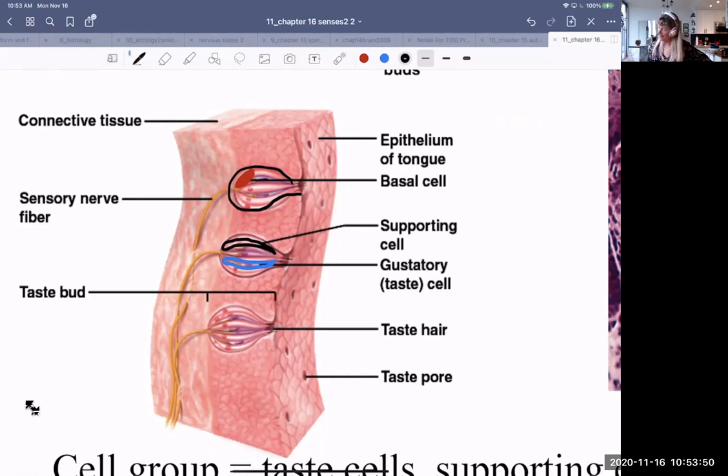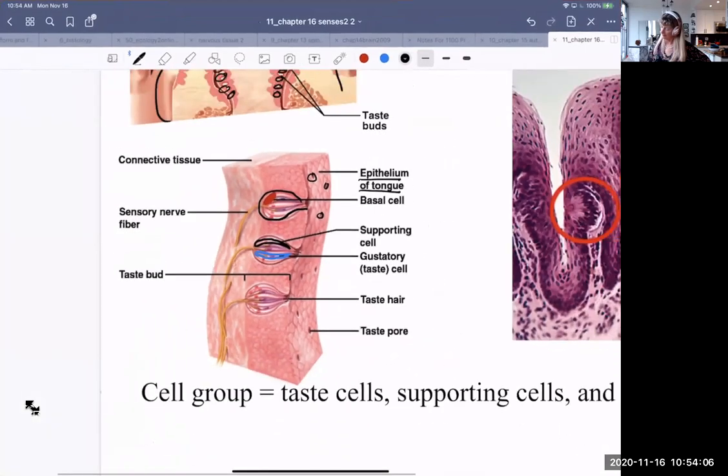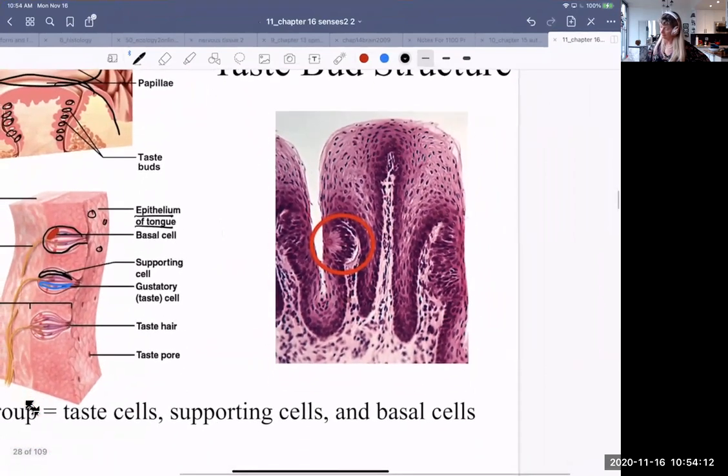Yeah, so this is the surface of the tongue, the epithelium of the tongue. And here are all your pores. All right, awesome. So looking at a micrograph, you can see that the pore is here. So lots of space for saliva to flow into the pore. And then here's an actual taste bud here.